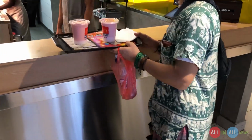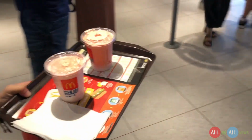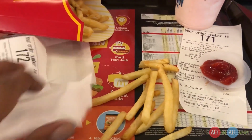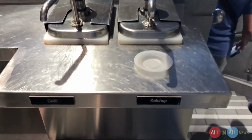For today, my Japanese friend is a vegetarian boy. Because there is no veggie patty burger, he decided we should go with the strawberry shake and mega fries. Good boy. It seems like it's extra crispy fries.